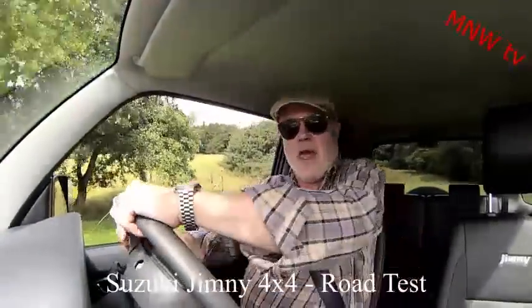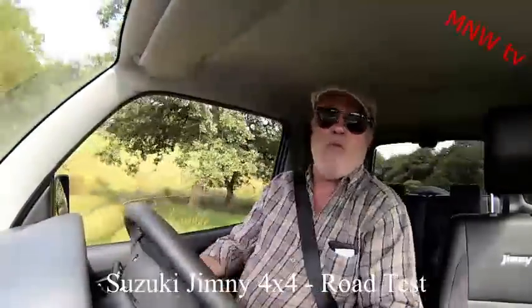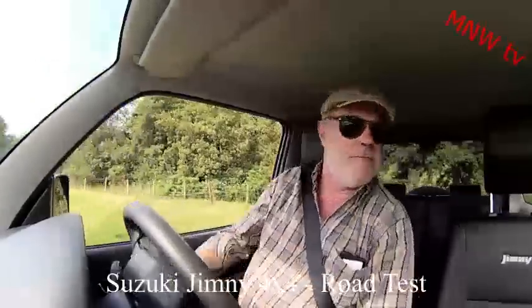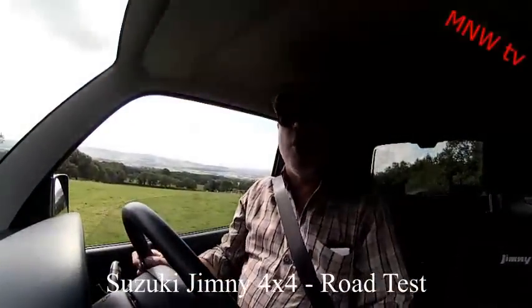Equally, here we are on one of the Huntroid farms. To get around from field to field, absolutely no problem to it. Absolutely no problem. And with the back seats down, be able to get a small load in.